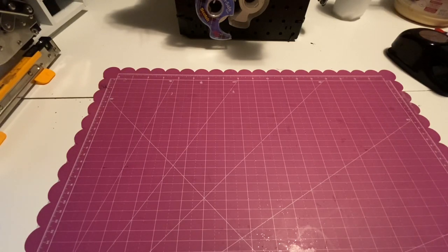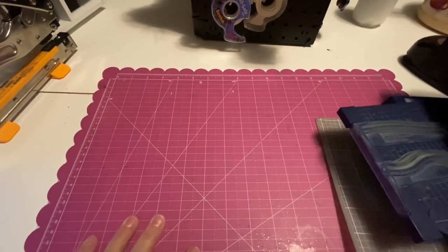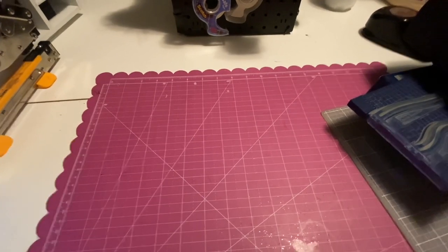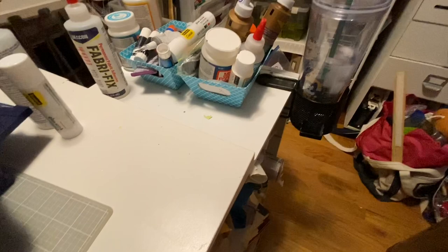All right, my next thing. Wait, I have to move something out of the way so you can see it. So this isn't really a tool, but it's something I definitely, absolutely have to have, because I am a slob. So I have to have a cup holder. And look at all the stuff on the floor.